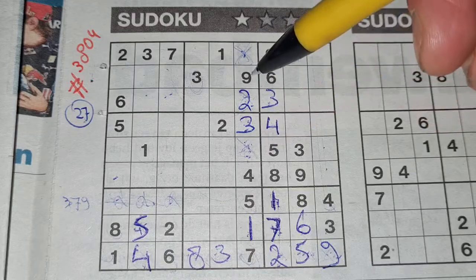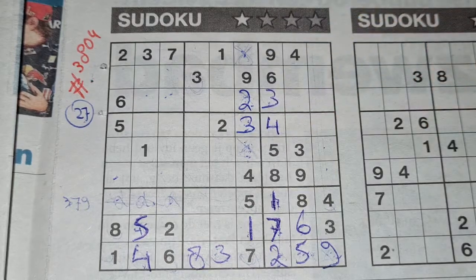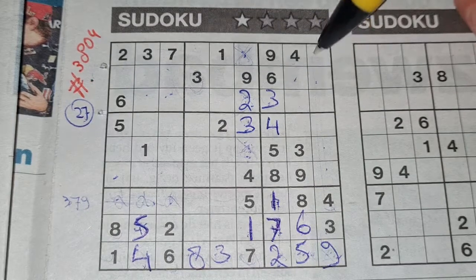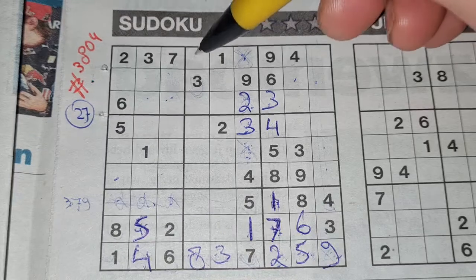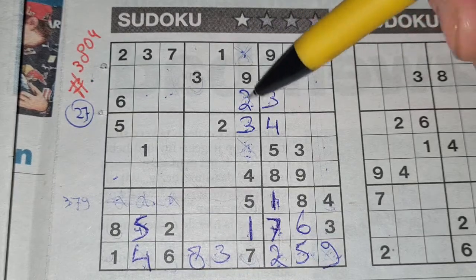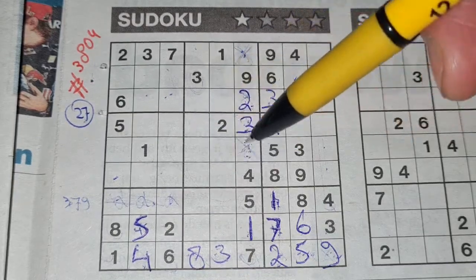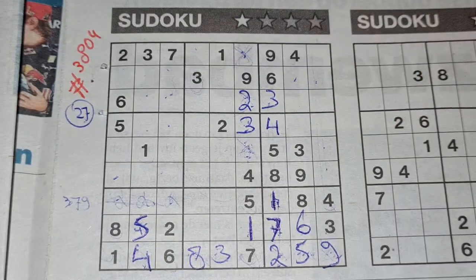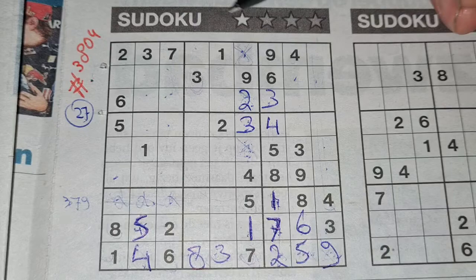Let me wait for marking those boxes. Need to wait. Alright. 6, 6. How about 8, 8, 8, 8. Yeah, I'm thinking.